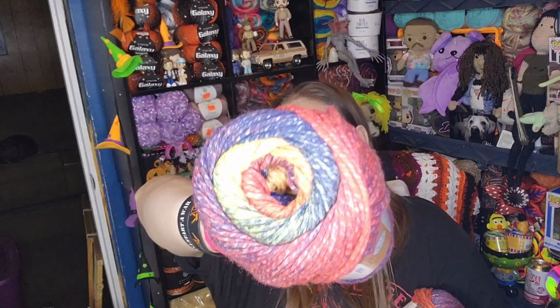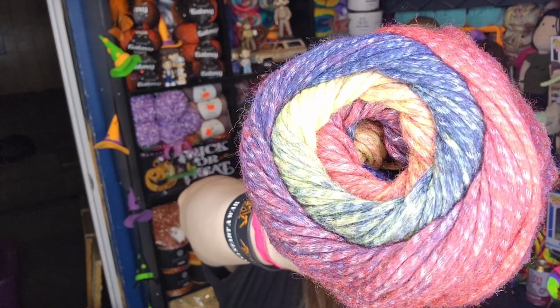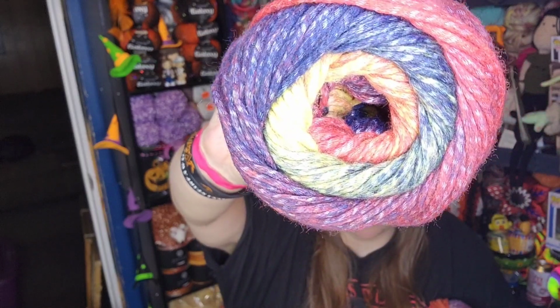It says Landscapes Renewed contains recycled polyester for sustainable stitching. This is in the color Fiesta, and look at this beautiful dark rainbowy goodness.